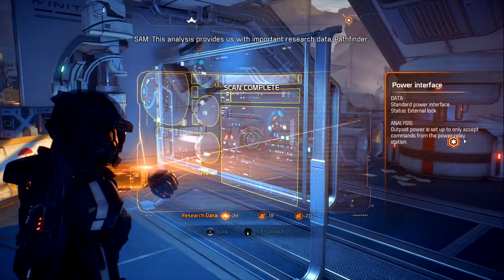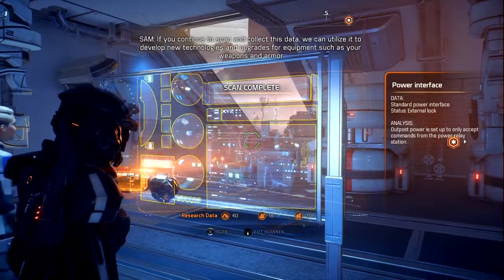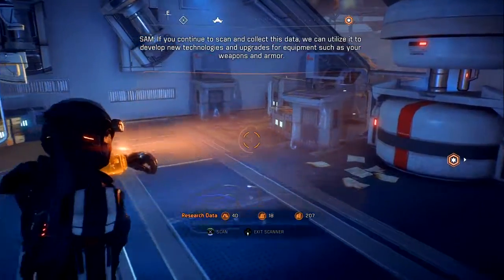This analysis provides us with important research data, Pathfinder. If you continue to scan and collect this data, we can utilize it to develop new technologies and upgrades for equipment, such as your weapons and armor.